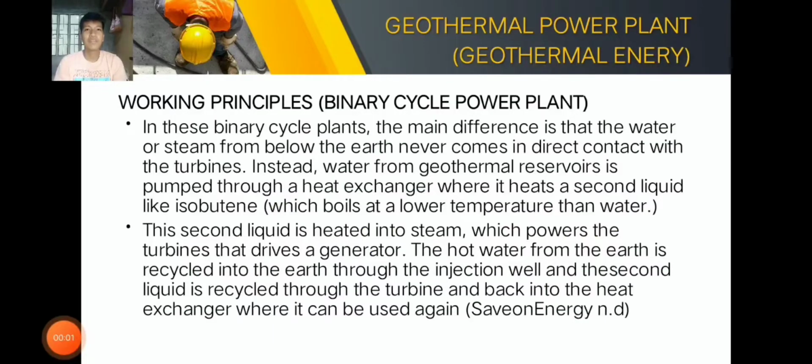So, I'm Joshua FT Piesta. So, I-continue for the geothermal power plant. So, diniscuss na yung working principles, yung dalawang working principles ng geothermal power plant. Yung flash steam power plant and dry steam power plant. So, didiscuss natin yung last, yung binary cycle power plant.